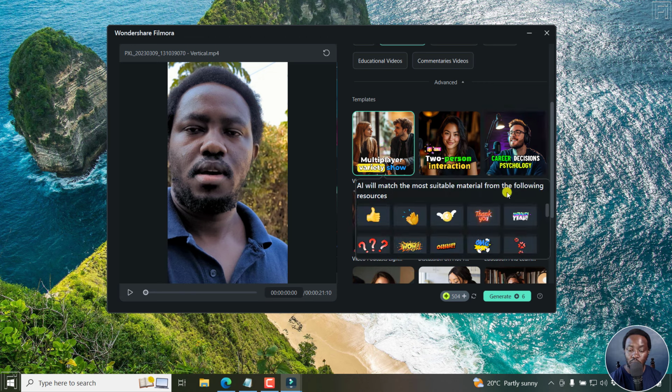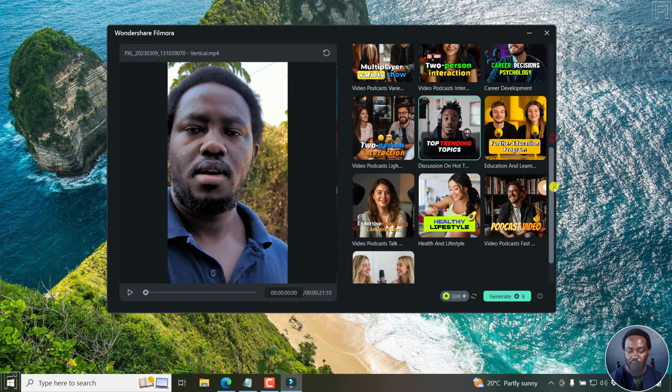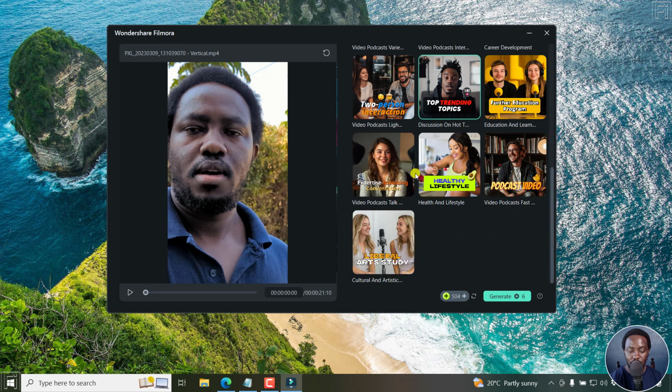AI will match the most suitable material from the following resources. That's okay. Or you can actually just click on this. That looks much better for me. And if you're satisfied, you can see all the things that are here. You can see the credits I have at this moment. And to generate or use that, I'll need to use 6 credits. So you can always hover over these. AI credits are deducted based on the actual functionality.